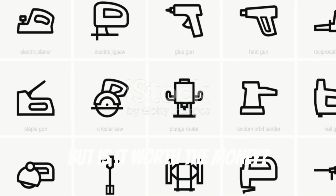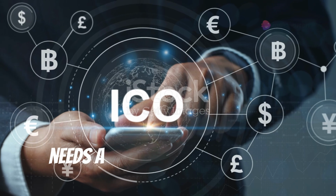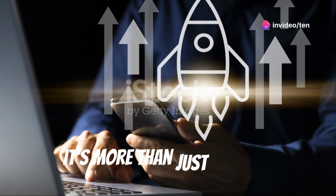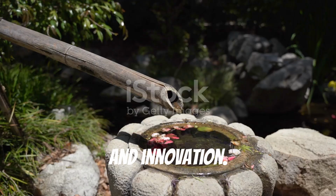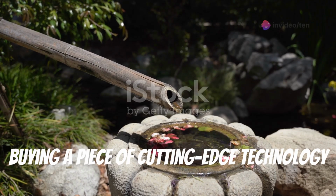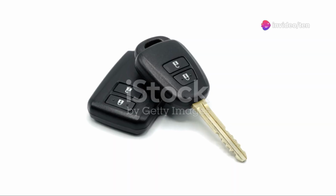But is it worth the money? That's the million-dollar question. Look, if you're an Apple fan or someone who needs a powerhouse of a phone, this is an investment worth making. It's more than just a phone. You're investing in quality, performance, and innovation. You're not just buying a phone, you're buying a piece of cutting-edge technology that's gonna last you for years, future-proof and reliable. So there you have it.